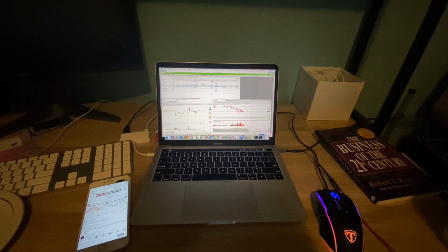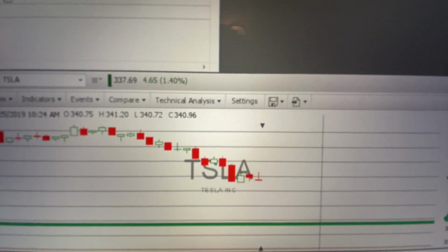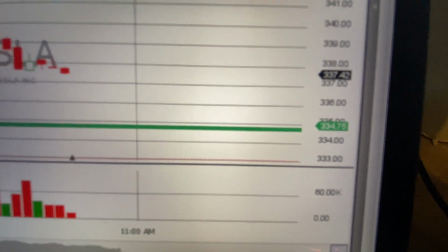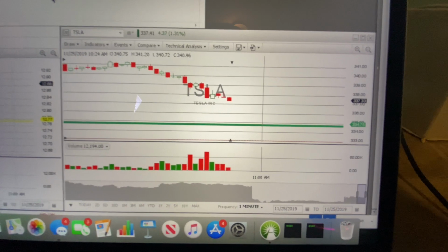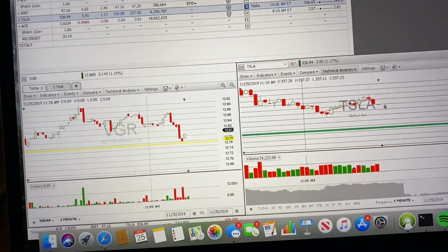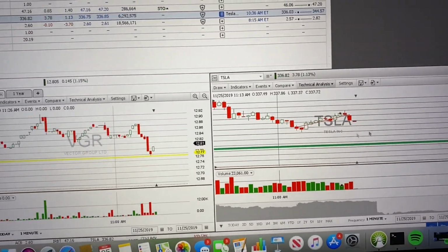All right, what is going on, guys? We actually saw a huge Tesla drop going on here. We're currently at 337. I did mark some green lines right here. So if we end up seeing something around here, I might buy depending on the momentum. But if it keeps dropping, that's even better. Tesla did drop to 336, which is good, almost 335, which was my main goal.